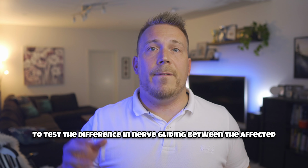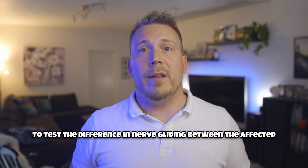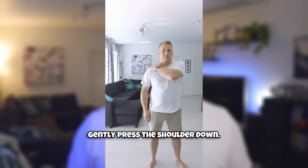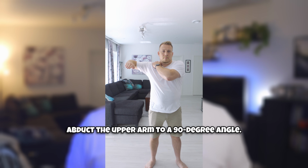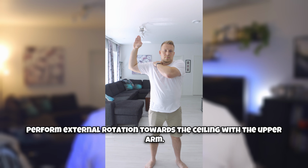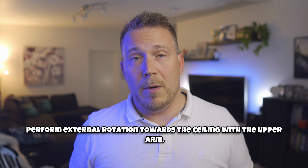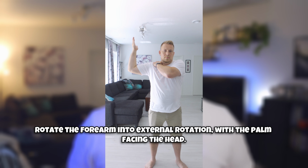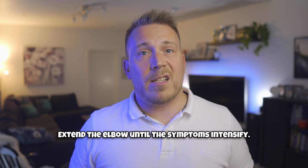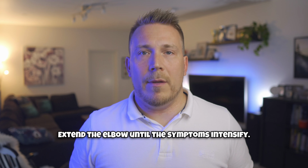To test the difference in nerve gliding between the affected and unaffected side, do the following. Gently press the shoulder down. Abduct the upper arm to 90 degrees. Perform external rotation towards the ceiling with the upper arm. Rotate the forearm into external rotation with the palm facing the head. Bend the wrist downwards and try to keep your fingers straight. Extend the elbow until the symptoms are provoked.